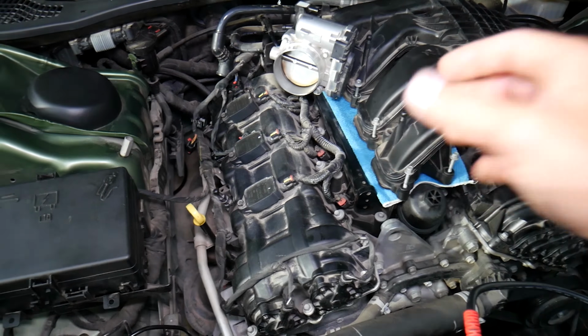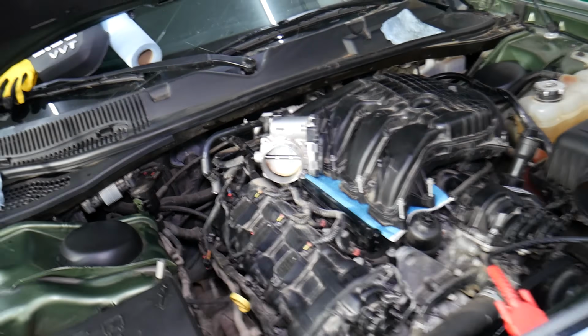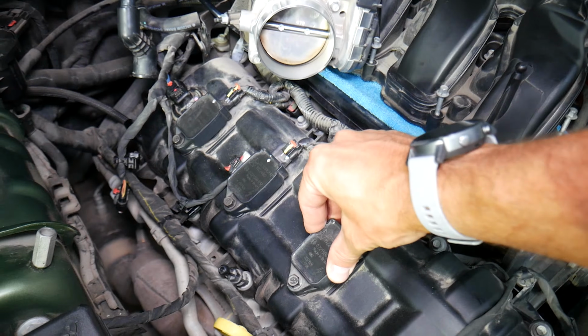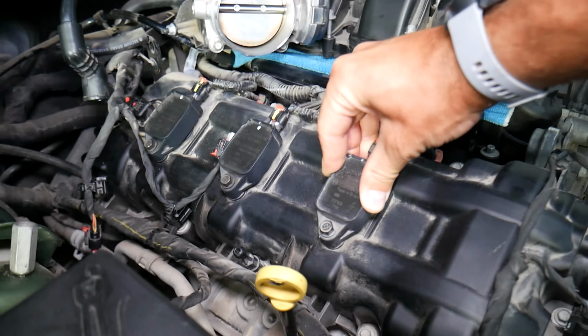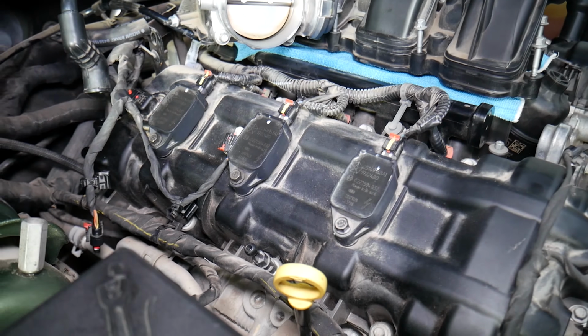Now let me tell you guys, we will not remove anything at first. You just have your upper engine cover. I'm talking about that engine cover right here usually, and once you remove it, you will notice that these 3 ignition coils are easily accessible, and people often will confuse them and think this is ignition coil 1, 2 and 3. This is completely wrong.